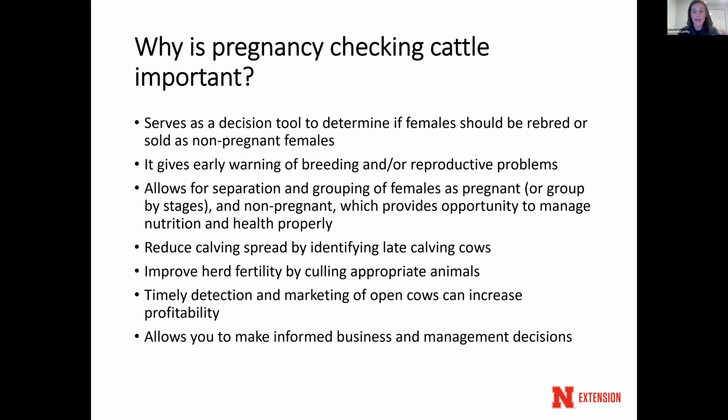And then it also kind of helps us when we're thinking about calving distribution, reducing that spread of some of those late calvers, starts to tighten up that calving window, and then ultimately starts to allow us that flexibility of improving herd fertility by culling some of those appropriate animals that maybe we don't want to keep, just due to some late calving, or maybe just later onset of puberty in some of those females. And so what can we do to allow us to make some of those management decisions, think about timing and marketing of some of our open cows, and basically just increasing that flexibility and increasing potential profitability. So a lot of really great reasons why preg checking might be something for us to think about.